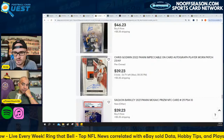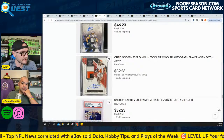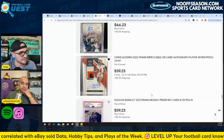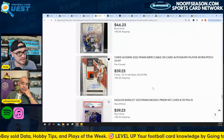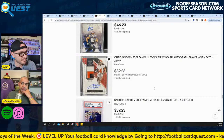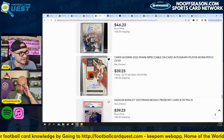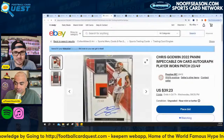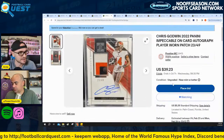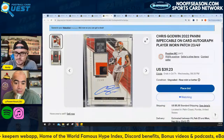Some of these, I'm going to flag this one up right here, this auction on Blair's eBay store, this Chris Godwin Impeccable RPA at $39 right now with 2 days left. So shout out to Blair's eBay store again, because I might snipe this one from him and get it graded with CGC.